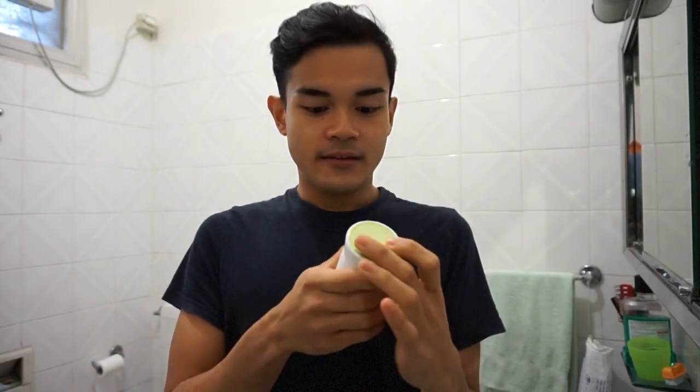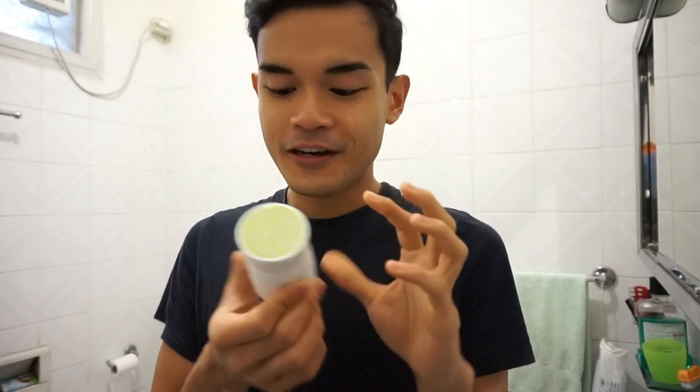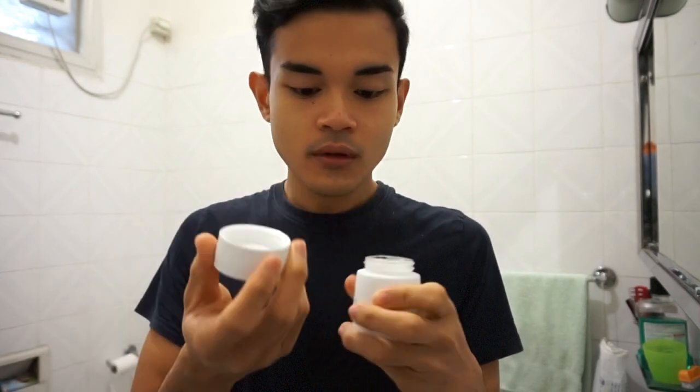It was like, oh my god, why? But yeah, again, let's just apply it. So actually I'm in love with the color and the packaging of this product. I'm just totally in love with this, but whatever. So the amount of the product is just a lot, like a lot.